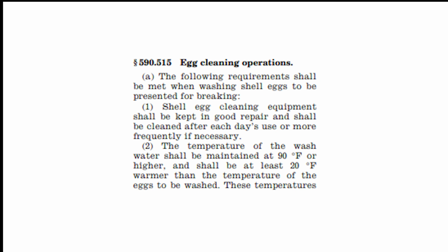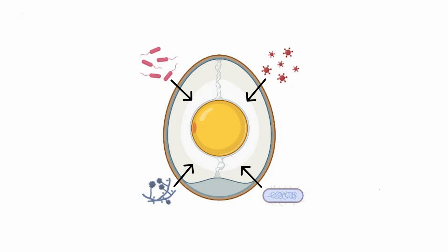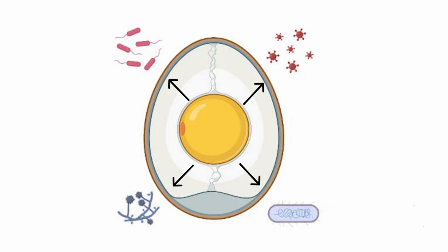USDA recommends that eggs should only be washed with warm water. Washing the eggs with cold water causes the egg contents to contract, potentially pulling in any bacteria inwards through its pores. Conversely, the warm water causes the contents to expand, helping prevent bacteria from entering.